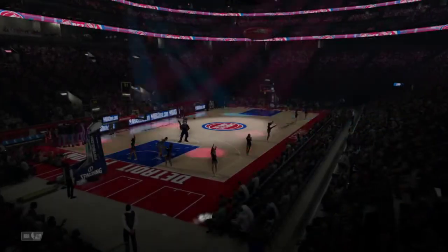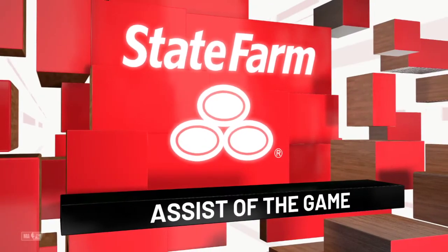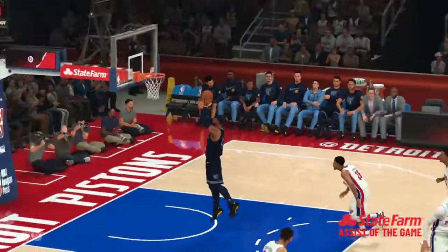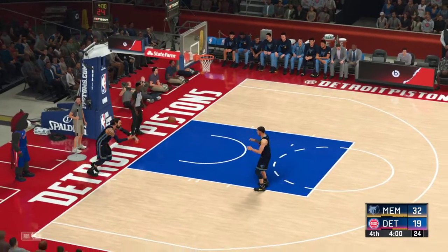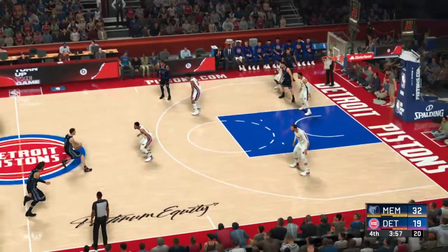And how about a look now at our assist of the game? Brought to you by State Farm. And he may not be known as a pass-first guy playing out of the two-guard spot, but he shows here that he can dole out an assist or two when he needs to. Yeah, no need for hero ball there. I mean, you just need to make the right basketball play. Outstanding dish that time.